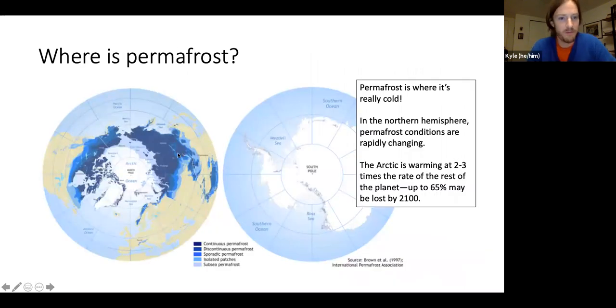And where is permafrost? Obviously, it's in places that are really cold, in the North and the South Pole, which is above 60 degrees, or the Arctic region and Antarctic regions, which are above and below 60 degrees north and south. So here on this map, Antarctica, you can see on the right, is really cold all the time, lots of permanently frozen ground. But here in the North Pole, the Arctic, is where a lot of the action and more dynamic regions are located.